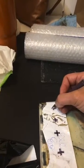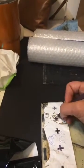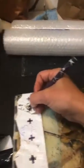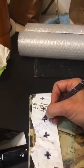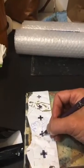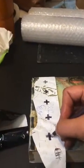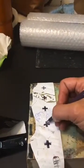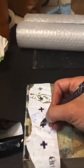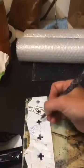But the heated stylus tool for mixed media is different from the heated stylus tool for encaustic. They'll both do the same thing with the foils, but the one for encaustic actually has a channel in it. I don't have one here, but it'll actually pick up the wax and then you can draw with the wax. But the heat transfer stylus tool for mixed media just works with the foils.